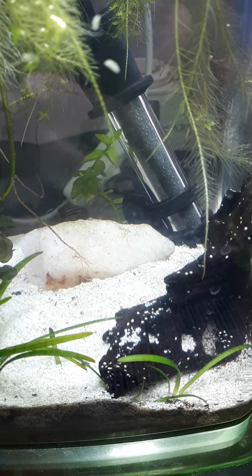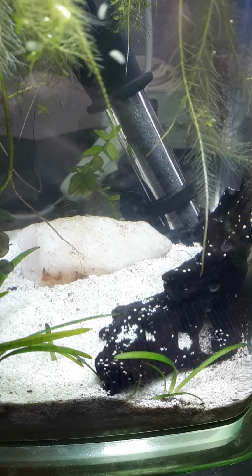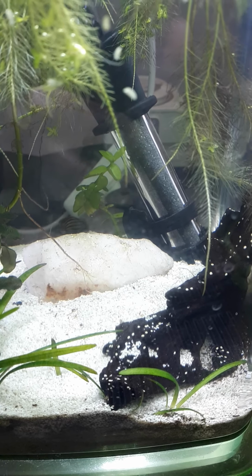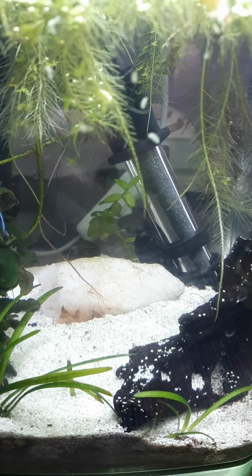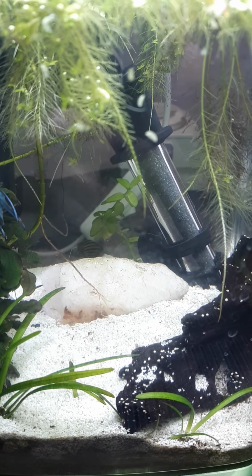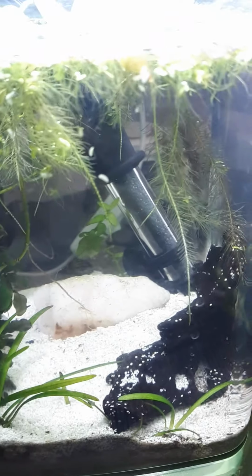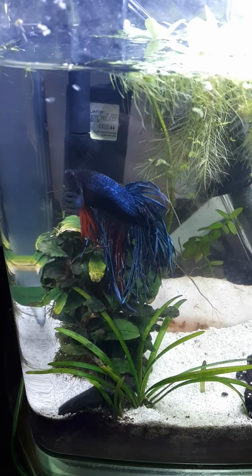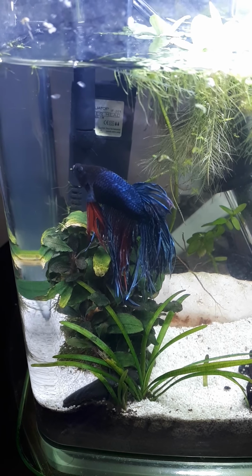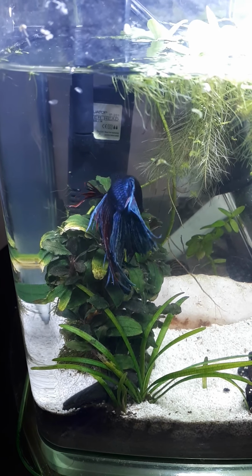And you can see the wood is covered in white dots. Those are all the infertile eggs, ones that definitely won't hatch, of my nerite snail, because they need brackish water, I believe, in order to hatch. So they won't do that in here. What else have I got? I think that's it, guys. So just to get a better look at my little guy, he's getting old, but still beautiful. Look at him. He's like, give me more food.